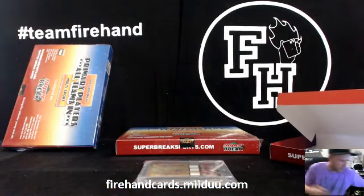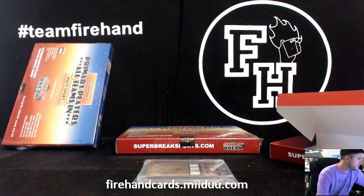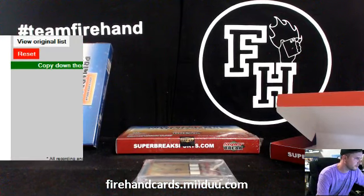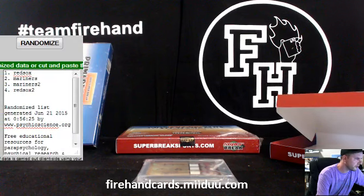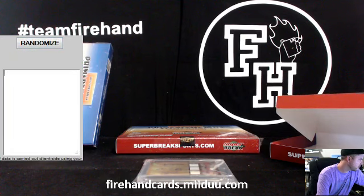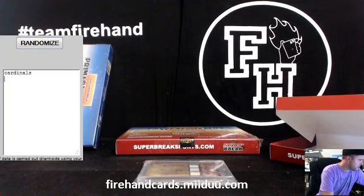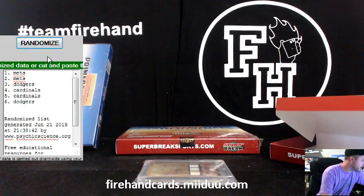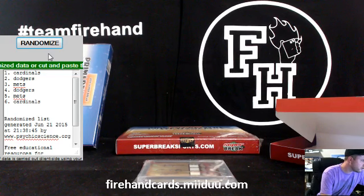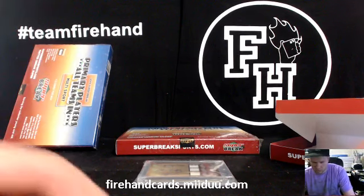Cardinals, Dodgers, Mets. I'm going to do the random right now. I'm going to move that off center. Three times. Good luck. 1, 2, 3. Card is going to go to the Cardinals. St. Louis Cardinals is Colby Al. That's Colby Al.